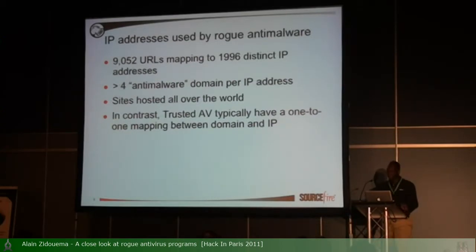Like I said earlier, we had about 9,000 different URLs mapping to about 2,000 distinct IP addresses. So that gives us about 4 anti-malware domains per IP address, which is unusually high. Typically, a vendor will have an IP address or a set of IP addresses in case they want to do load balancing or things like that associated with a particular domain. You don't typically find 4 domains that are pointing to one particular IP address.